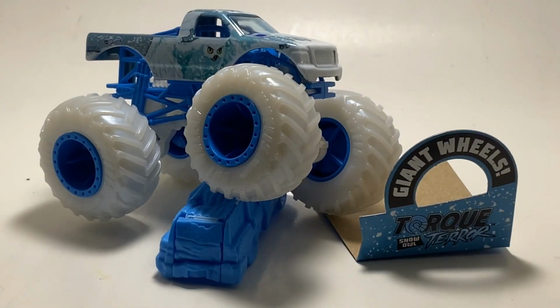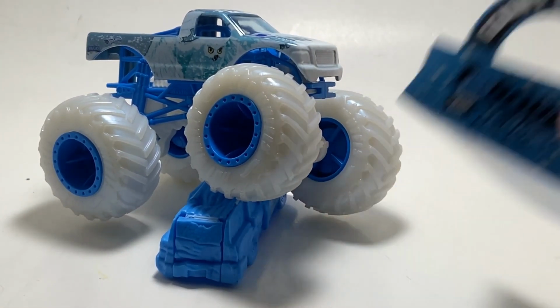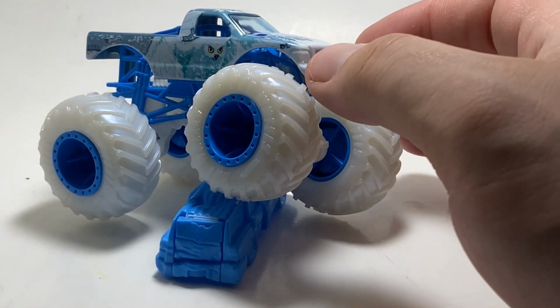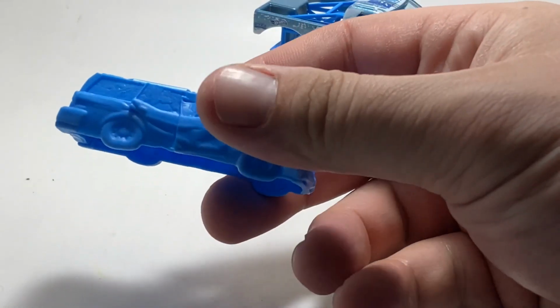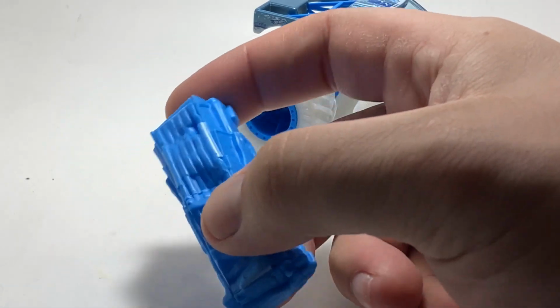Alright, and here it is, the snow owl. So this is on the Bigfoot casting, if you will, or their pickup truck casting. I don't know what really to call it, but pretty cool nonetheless. So of course you get the Torque Terra giant wheel, which I guess is cool. And this is actually, so far, the first truck I opened that has a different crushable car. This one is actually the station wagon, and it is a solid blue. So that's pretty cool and unique.